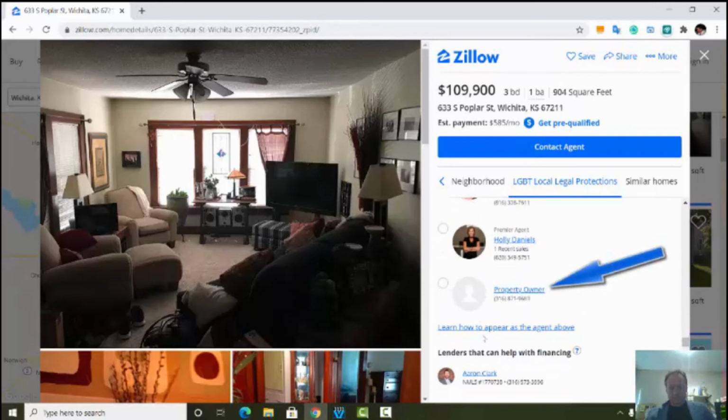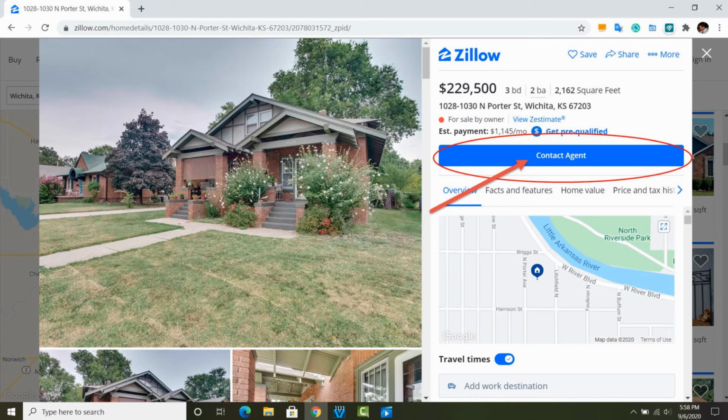No picture or anything, in small print, and then your phone number. But when you click contact agent, which is much easier because that contact agent button is like this big right up there, you can't miss it, then you get hooked up with an agent.